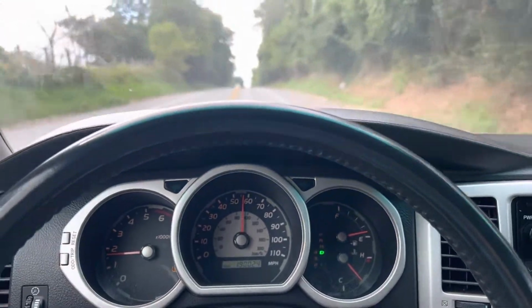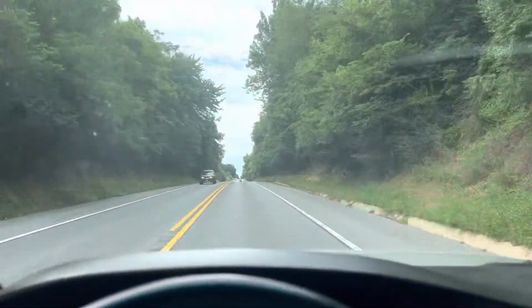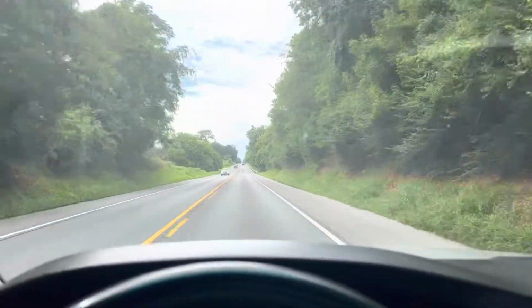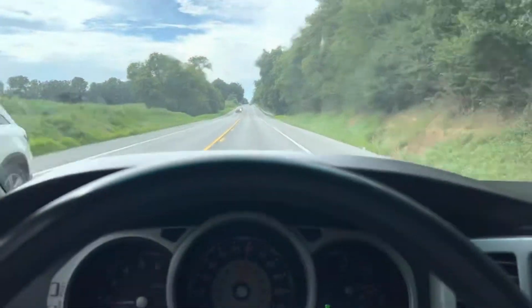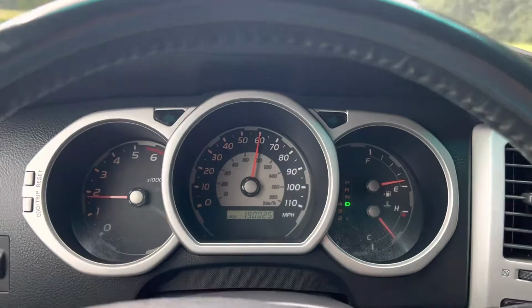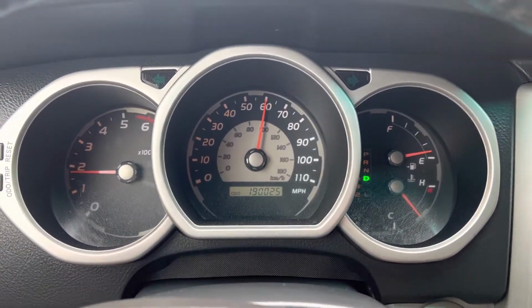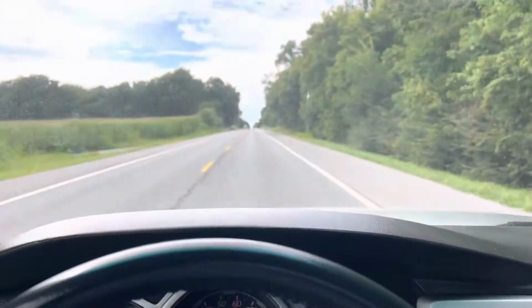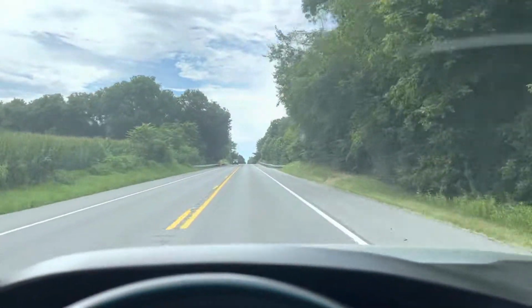So this truck doesn't really need anything. It's driving great, so bid with confidence, a great truck. And 190, I know, if you're new to these, you may think that's a lot of miles, but for these, it's kind of just breaking them in. These are real strong trucks that last a long time.